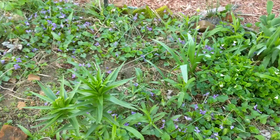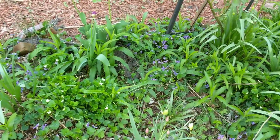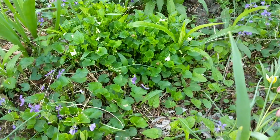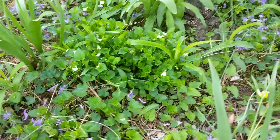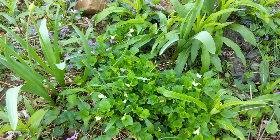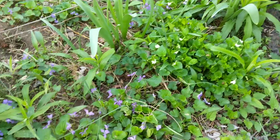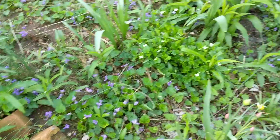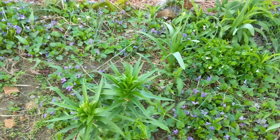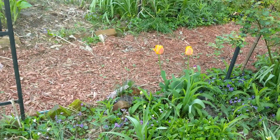And all the violets I told you were down in the soil. And there's also a couple of white ones here, which are a hybrid variety that my friend gave me. Or maybe they're not hybrid, but they're a different variety from the purple ones that I have. And a couple tulips.